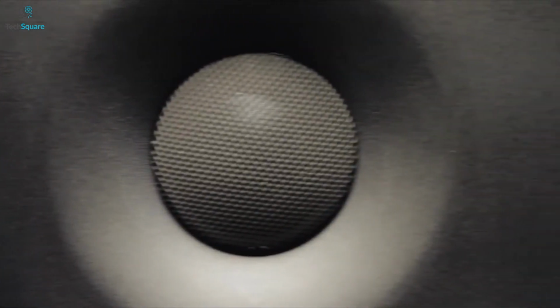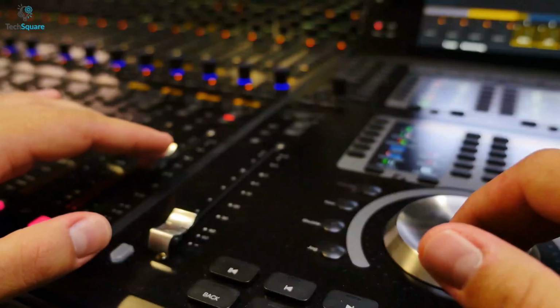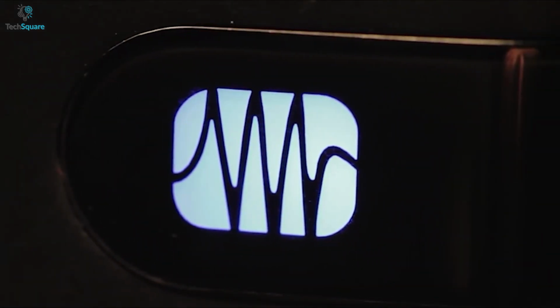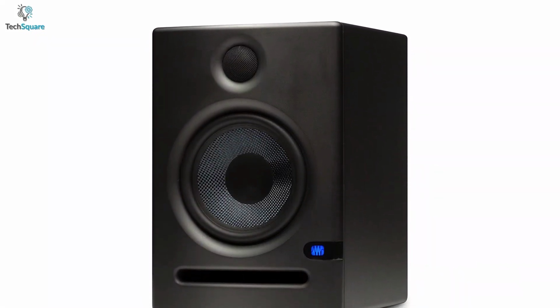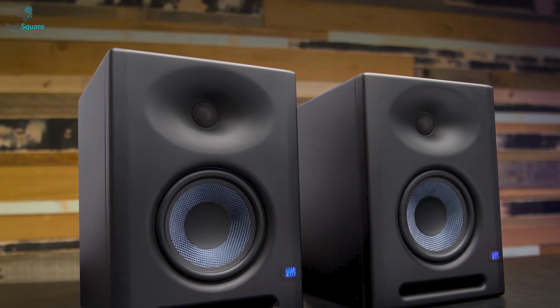Equipped with a silk dome tweeter, each Iris monitor produces a smooth and refined sound, accurately reproducing transients and high frequencies. The tweeter is designed to radiate sound with a fairly wide dispersion pattern, creating a large optimal listening area for you. The premium 4.5-inch woofer from Iris results in a more constant dispersion pattern throughout the frequency range so that you get less time-smeared audio and cleaner overall sound.